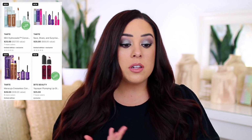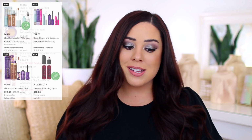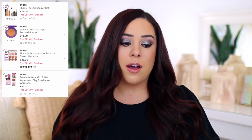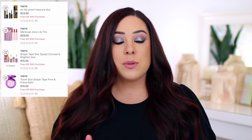They do have quite a few other sets, which include concealers, lip products, skincare, foundation. I'm not super familiar with a lot of these products or Tarte's line in general, so I can't really share any insight about these products. But if you do love Tarte or you've been wanting to try some products, definitely check out both Ulta's website and Sephora's website to see what they offer, because there are a lot of different options.